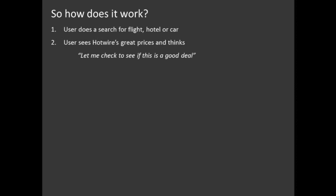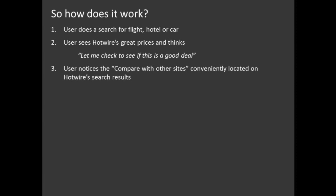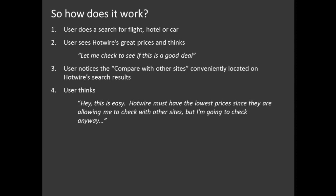I'll just walk through the step-by-step process for how we were able to increase our revenue from this, and then I'll deconstruct how this can be applied to your web or mobile solutions. So a user does a search for a flight, hotel, or car. The user sees Hotwire's great price, but thinks, let me see if this is a good deal. I don't know for sure. The user notices the compare with other sites option located on the top of the results page, and thinks, okay, this is right here, it's easy. Hotwire must have the lowest price, otherwise they wouldn't allow me to check with another site, but I'm going to check anyway. And the user would select on average 3 checkboxes.